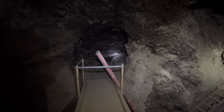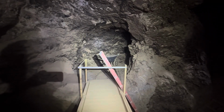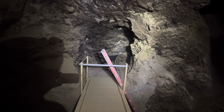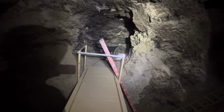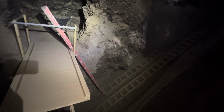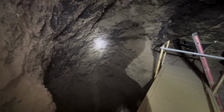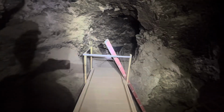That ladder goes down to the 265 where the big collapse is, and past that we've got a side drift that gets us into a manway and takes us down onto the level, and we can get into the rest of the mine from here. Going forward that way goes way back into the hill, quite some distance. And we've got another stope that drops down also onto the 265. So we've got multiple ways in and out of that section down there and multiple air courses. So this is still a good mine to work on for exploration and eventual opening for tours.